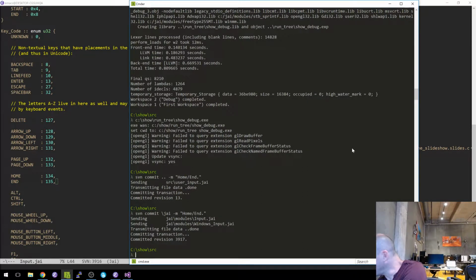Sean is linking to, here's an example of fixing the virtual key code mess. Oh yeah, you linked me this a long time ago. I don't remember what it says.